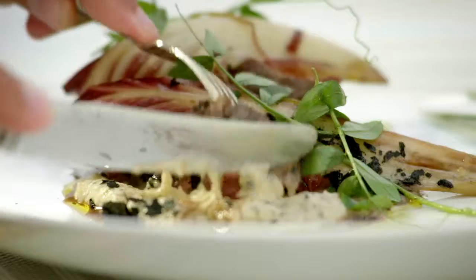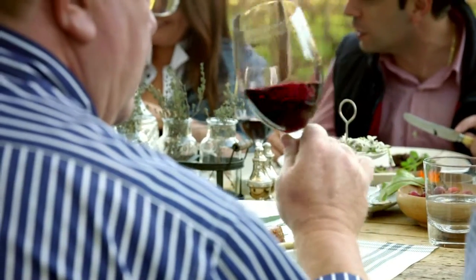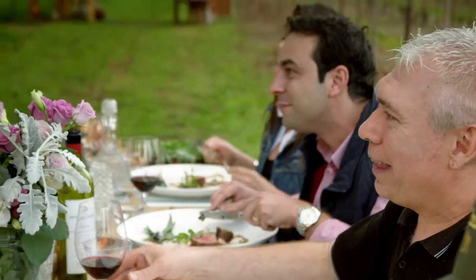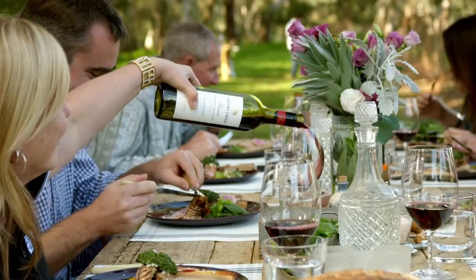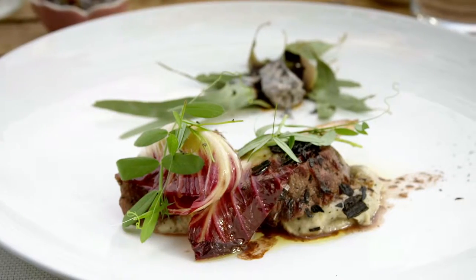It's got this rustic earthiness about it, hasn't it? You know what I'm loving is there's a certain richness to that eggplant. Perfectly cooked, I must say. Yes, yep, definitely. The lamb was an excellent dish. It was a simple dish, showed utmost respect for the lamb, really matched the wine, didn't overpower it. It was a fantastic dish.